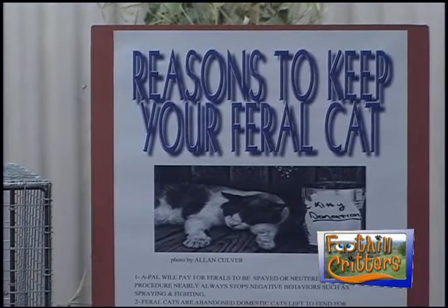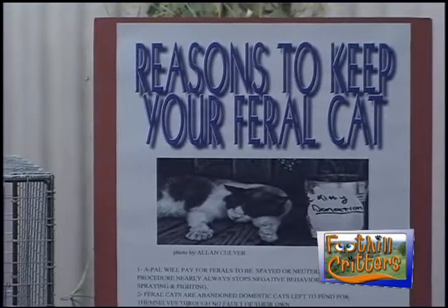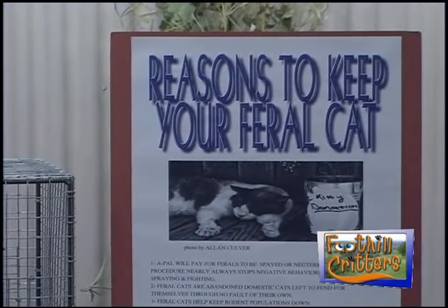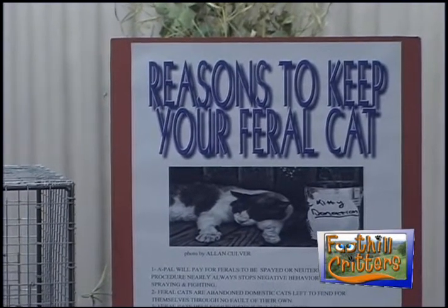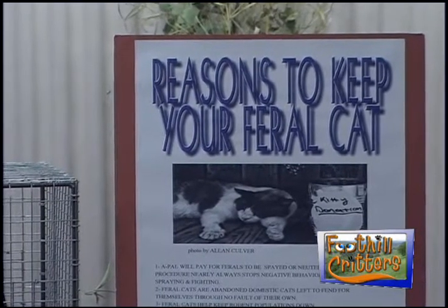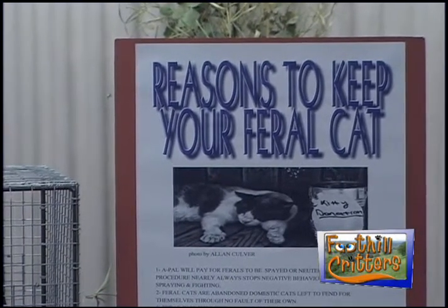Sometimes people have cats that are fighting with their cats. I know I have had cats that have fought with my cats that have just arrived, or they're spraying. And I think it's important that people know that this behavior, once the cat's spayed or neutered, goes away.